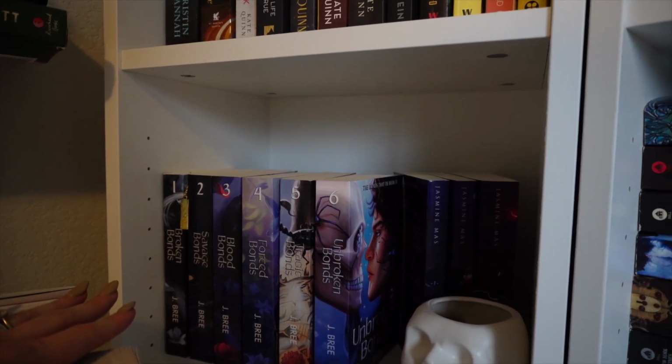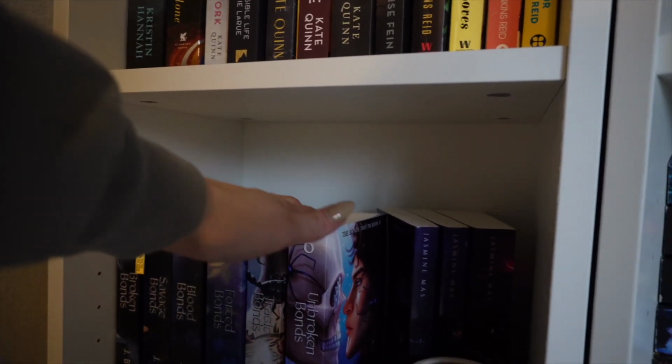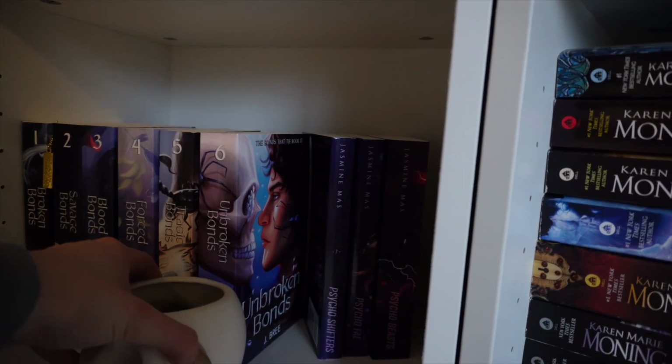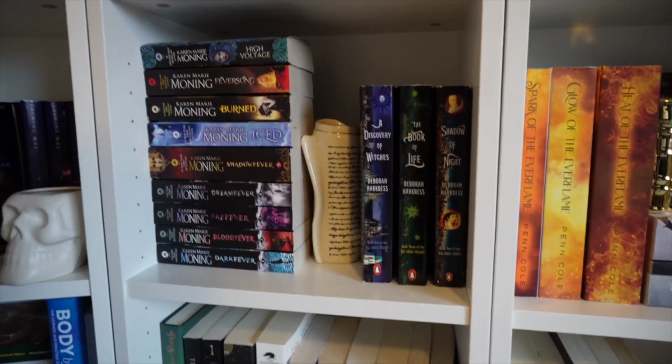Broken Bonds. I loved that series. After book 4, it did get a little repetitive, but I still liked it. And then Jasmine Moss, the Psycho Shifters series. Loved it. So funny.